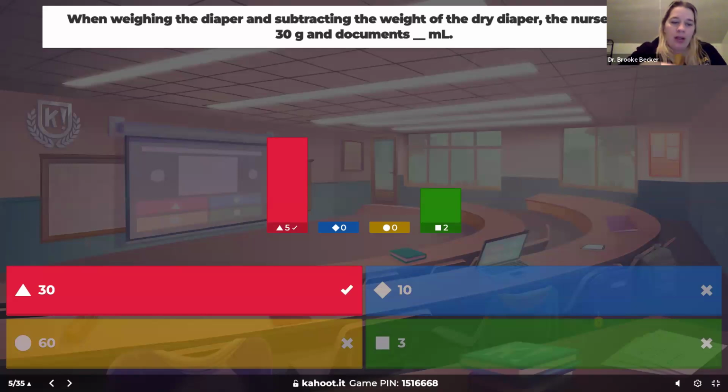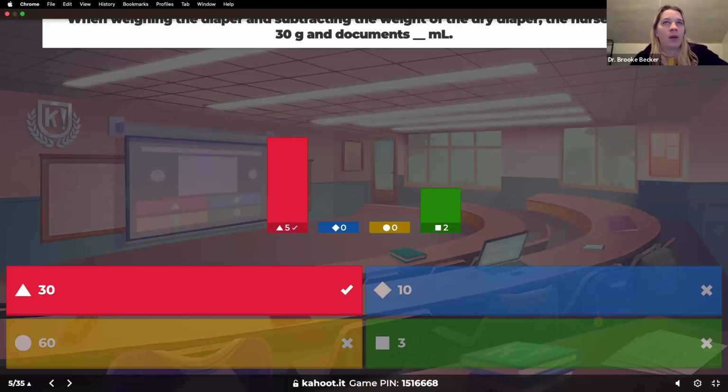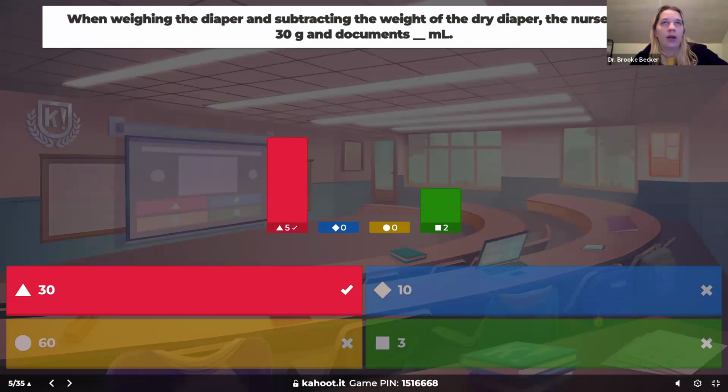And how you weigh diapers, you read about this in your book and on the PowerPoints, but you put a dry diaper on the scale, zero the scale out, and then take that diaper off and then put the dirty diaper on top. Then that way it's already subtracting for the weight of the dry diaper. And whatever you see there in grams is what you're going to chart for your milliliters. Okay. For output. Good.